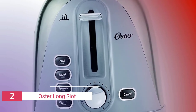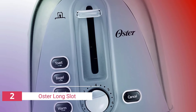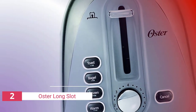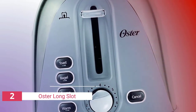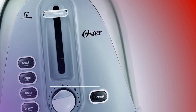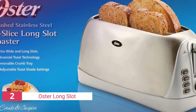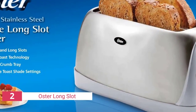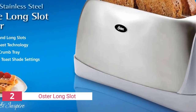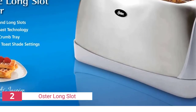The toaster's size and weight are perfectly appropriate. The toaster is 6.5 by 16 by 7.5 inches tall and weighs only 4.77 pounds. Keeping it inside is a simple task due to its small stature. The toaster has auto-adjusting bread guides, ensuring that the slice fits in the slot size. All of the functions and controls are located on one side. As a result, it becomes easier to use.